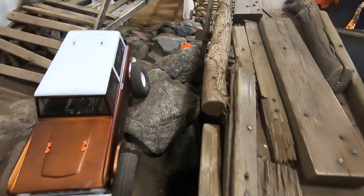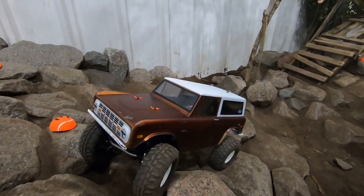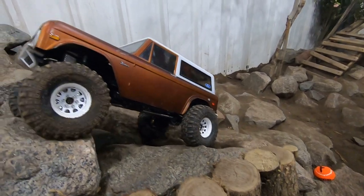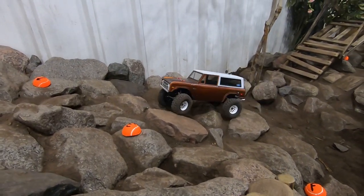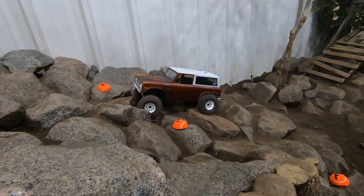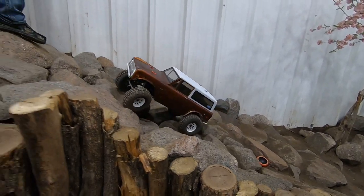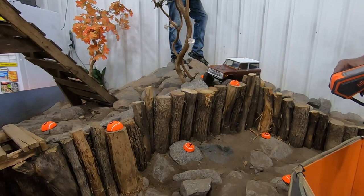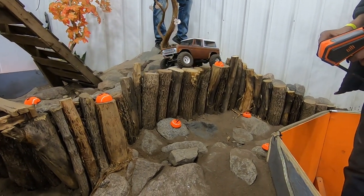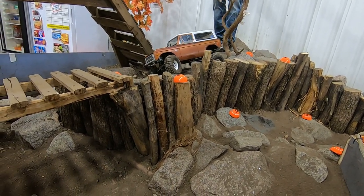Oh, there you go. Oh, you're on the right side. No worries. You'll back up and get it. Yeah, and then force through here across the bridge. No, that's all right, man. Dang, that's such a nice looking rig. I frustrated myself going the wrong way.